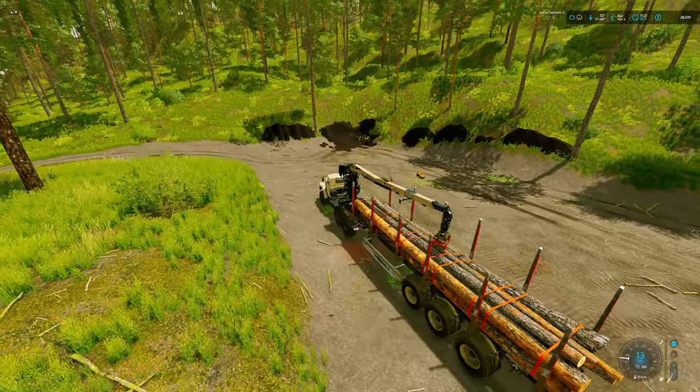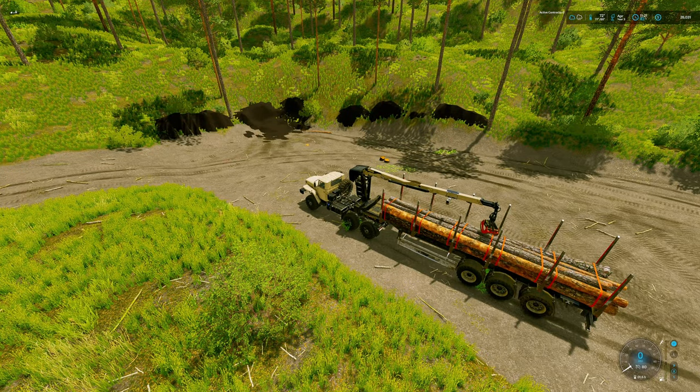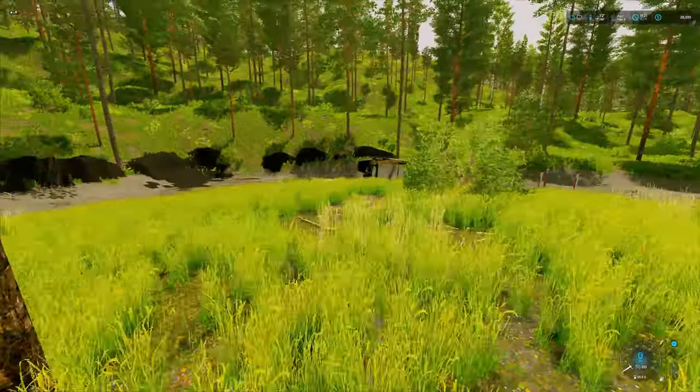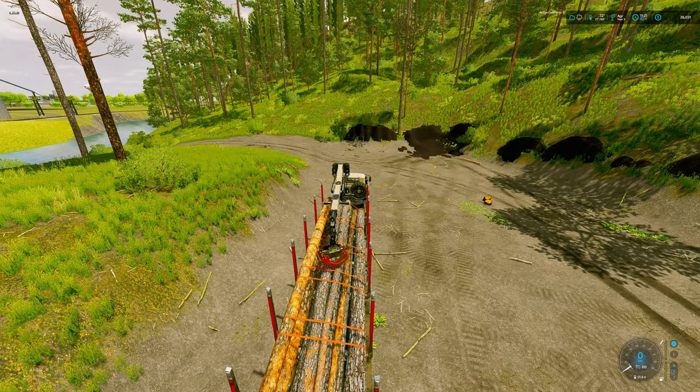Yeah, it's pretty much perfect. Exact right size, nice smooth open area. So now we can cut down trees from all over here, drag them down here.